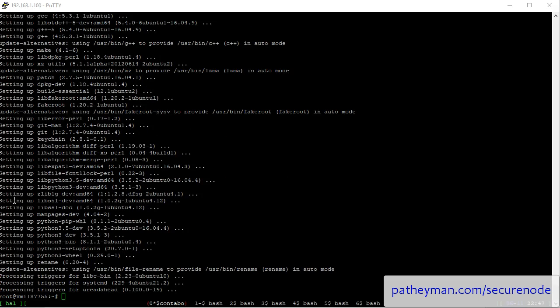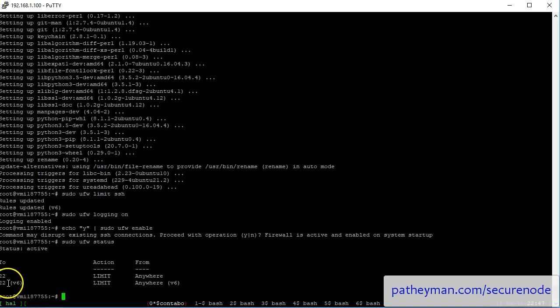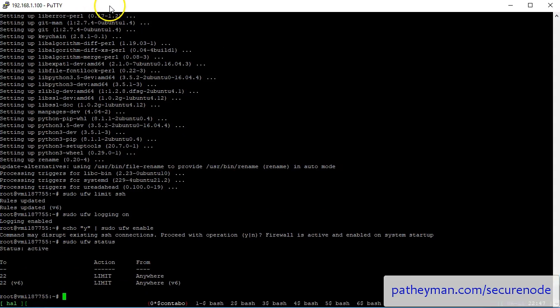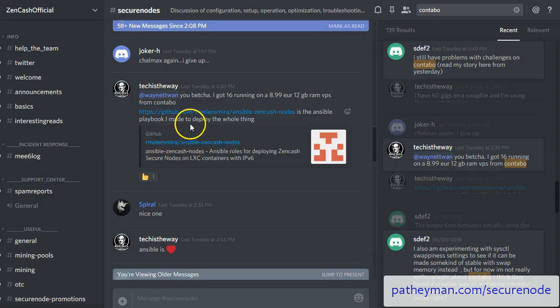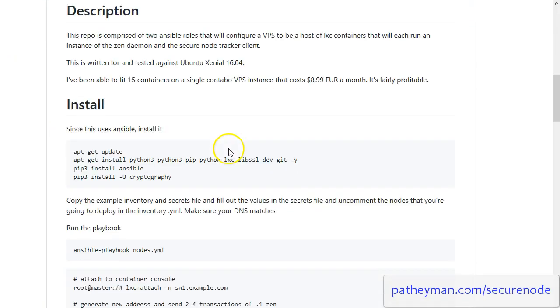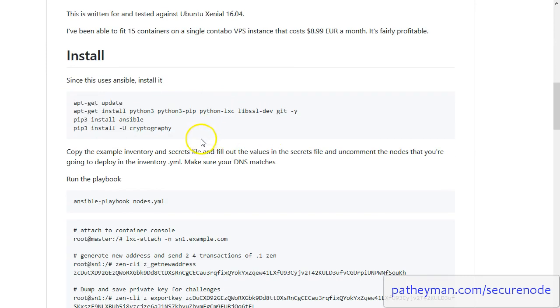Alright, so we've installed all those things. We installed UFW so that we could go ahead and configure our firewall. So let's go ahead and do that. Okay, so now we can see that SSH is enabled. Alright. Now the next thing we need to do is, oh, and if you're wondering where these instructions are coming from, in Tech is the Way's post, you can see he's got a GitHub repository, and here are the instructions right here. Now, I've found that you actually need just a little bit more than that, and that's why I'm putting those extra things in.